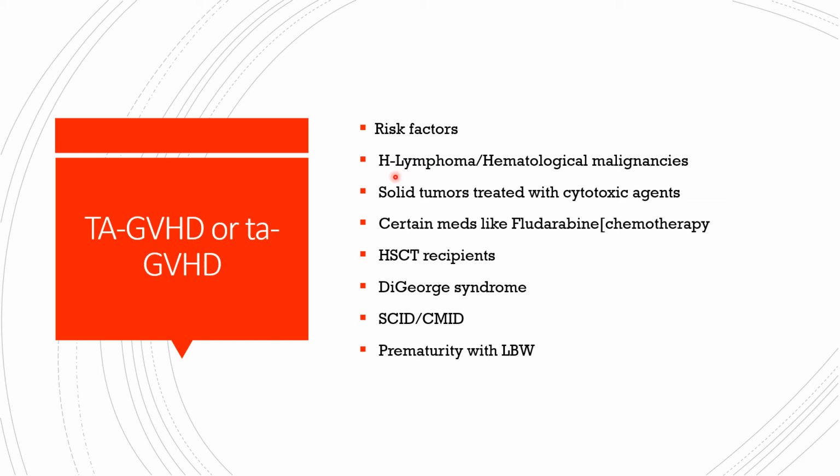Other risk factors will include Hodgkin lymphoma or hematological malignancies altogether, solid tumors treated with cytotoxic agent. Why would that be? When someone is on chemotherapy, immunity is down. And then side medications like fludarabine. What is fludarabine? It is a chemotherapeutic agent, of course. Hematopoietic stem cell transplant recipients, DiGeorge syndrome, severe combined immune deficiency or cell-mediated immune deficiency, prematurity with low birth weight. All this, immunity will be down. Then transfusion-associated graft versus host disease will surface.